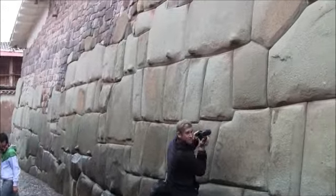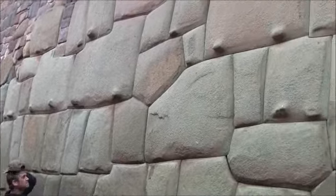This is the Inca Roca wall in Cuzco. It's not simply a complex construction, it's symbolic. And our friend here is going to tell us what it means.